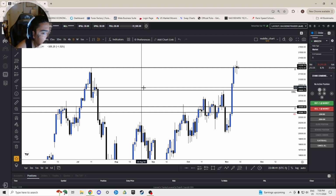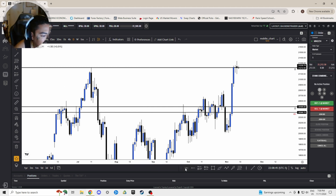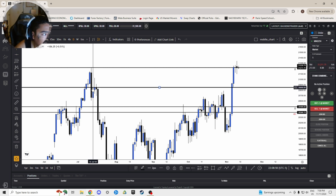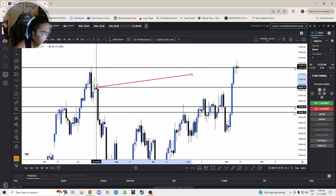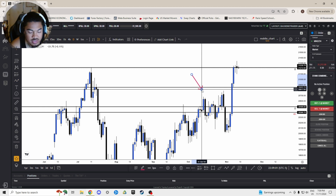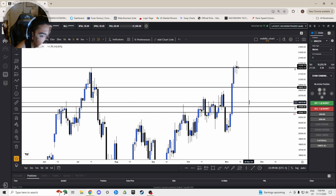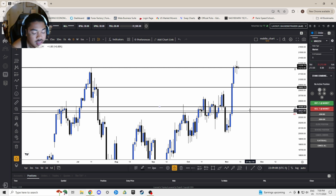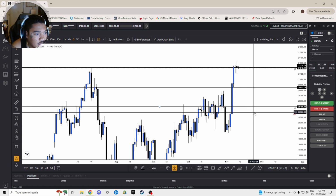I'm gonna take this weekly off right here. I see another little area right here. Yeah, that looks good. As you can see, we got support, resistance, resistance, support all through there. So that looks good for a daily level, and that's gonna be at 21,208.53. What's this right here? That's a daily level. I'll keep that where it's at.